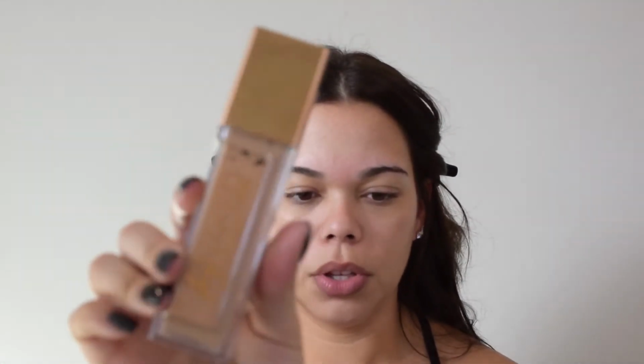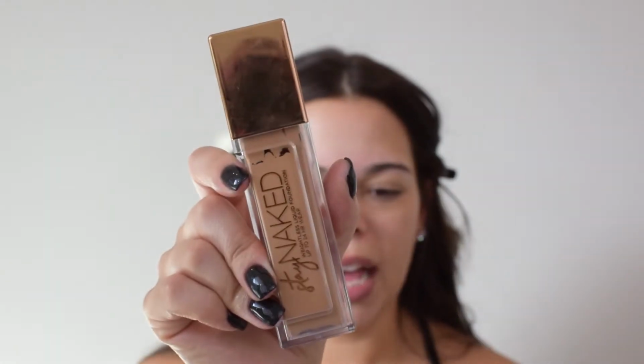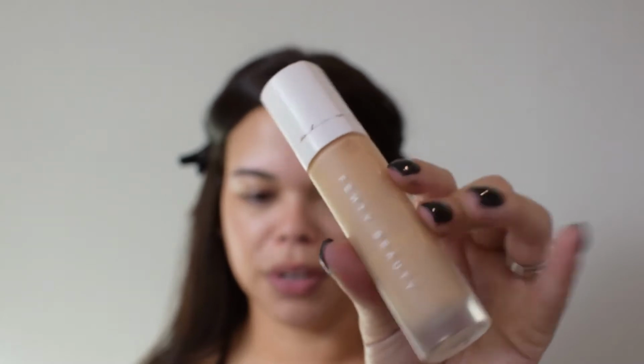So I'm actually mixing two different foundations today. The only reason I'm mixing them is because one's too light and one's too dark, and I really want to try this here on this channel with you guys. So this is the new Urban Decay foundation. This guy here is a lightweight, medium to full coverage foundation. It is a 24-hour wear, and then I am using tried and true Fenty Beauty foundation. I love this. I'm just way too pale, or it is way too pale for me now.